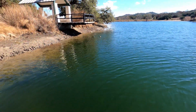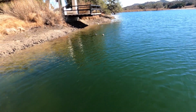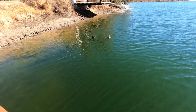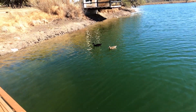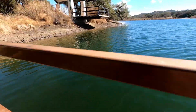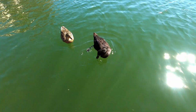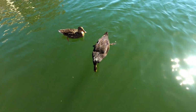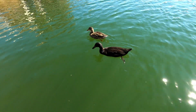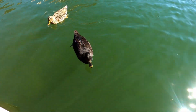All right, now here we got some ducks. You can see racing right towards us, and it feels like we're going backwards. They must think we have something, but we don't. But here they come. Let's get down here too. Hey guy. Hi, pretty. All right, so we got some ducks.